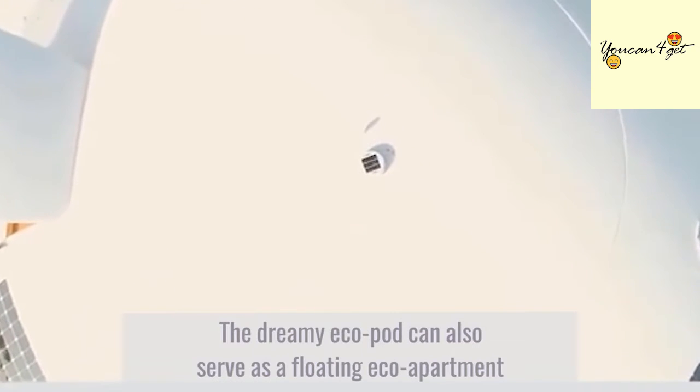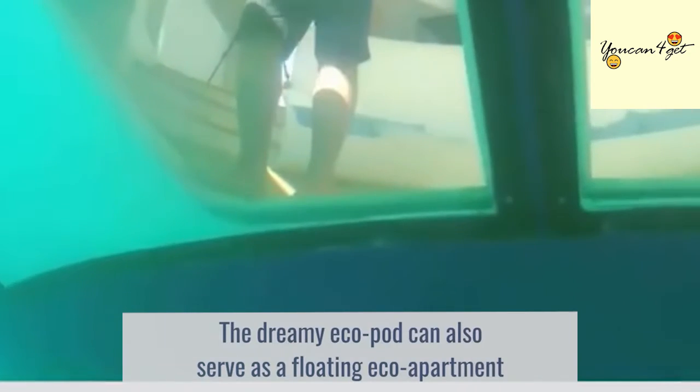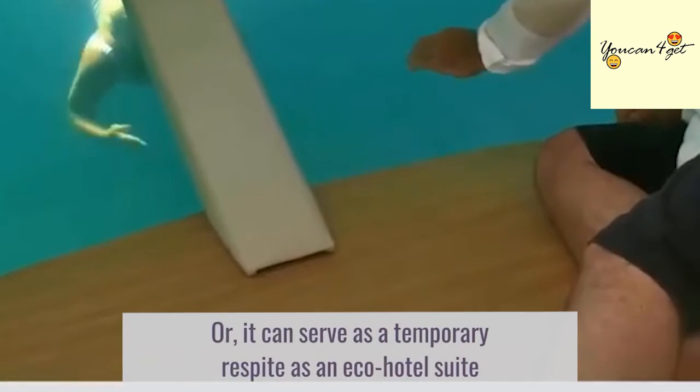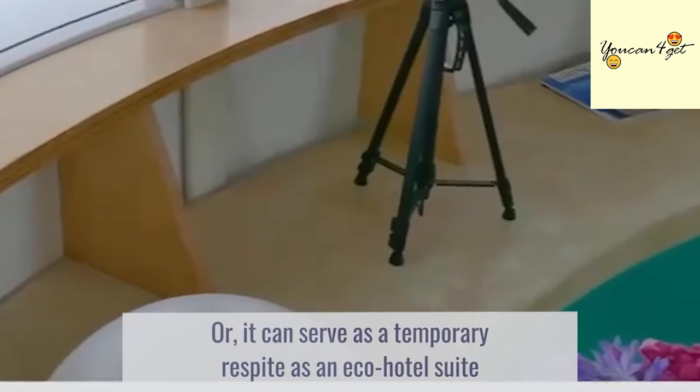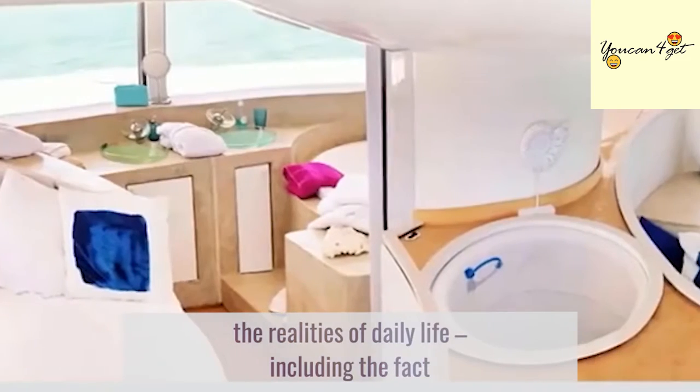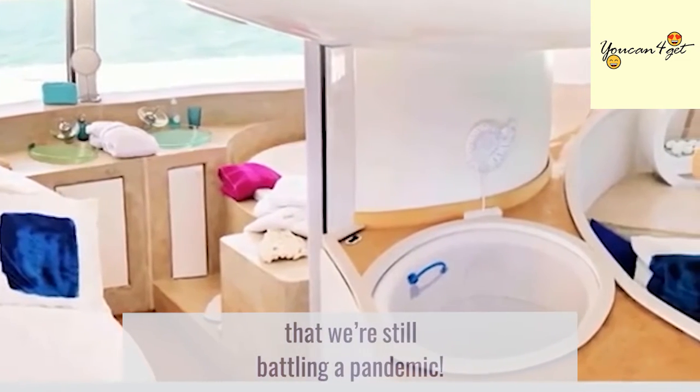The dreamy ecopod can also serve as a floating eco-apartment, where you can live off-grid, stress-free among sea life. Or it can serve as a temporary respite as an eco-hotel suite, where you can kick off your shoes and escape the realities of daily life, including the fact that we're still battling a pandemic.